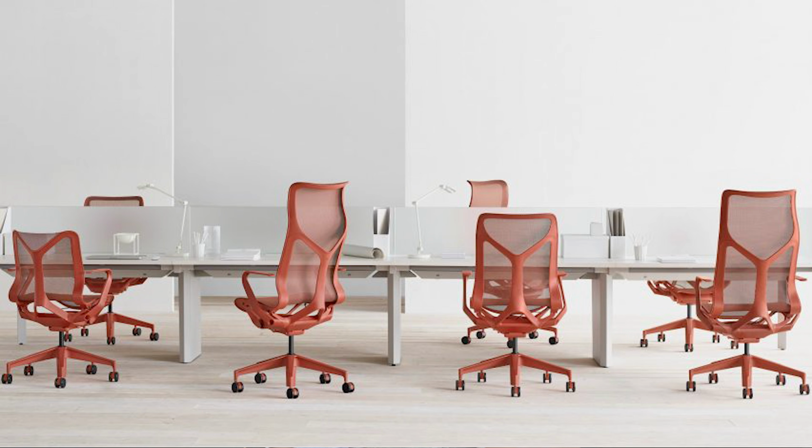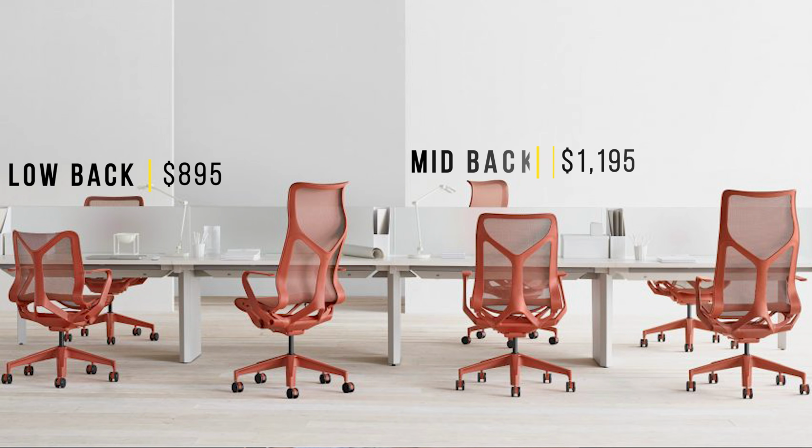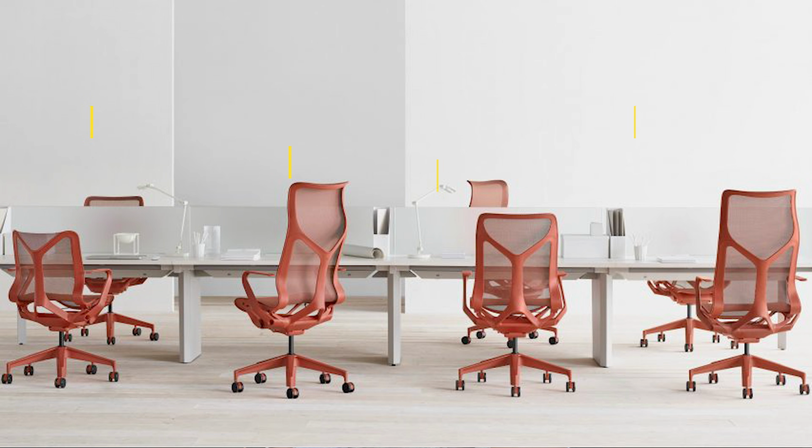Now, the price will vary based on the height of the back that you get. The lower one, I think, goes to about $1,200. The mid back goes to about $1,500, and then the high back can get up to $2,000. I don't recommend the high back unless you don't like a headrest. I'm going to recommend either the short back or the medium back.